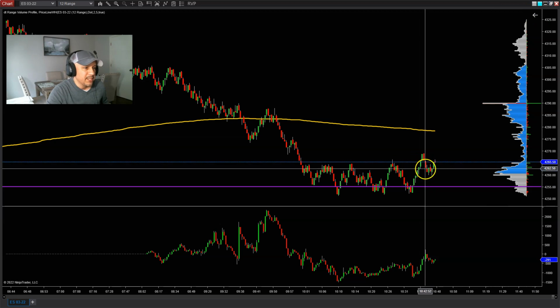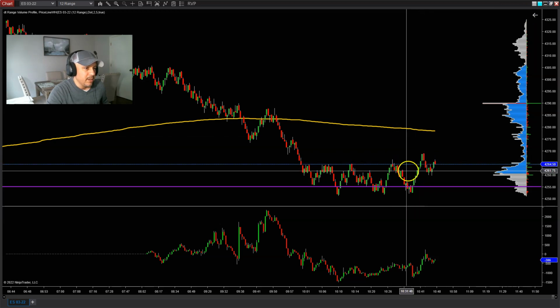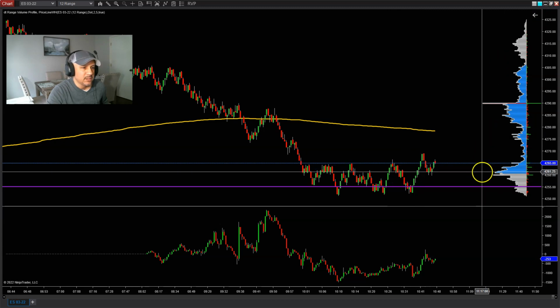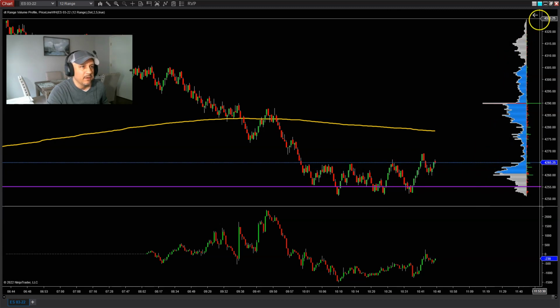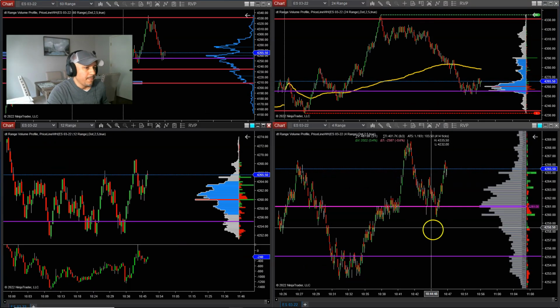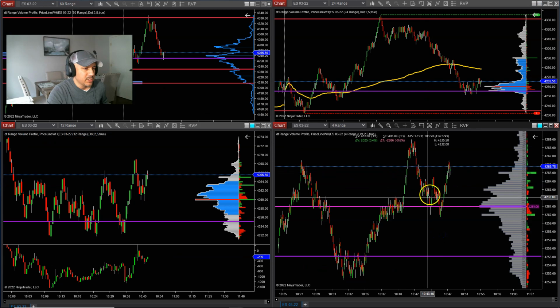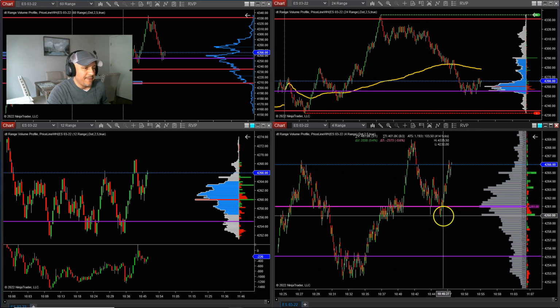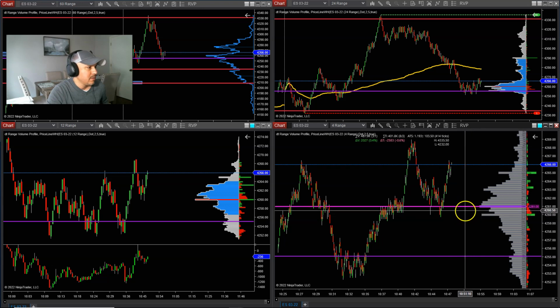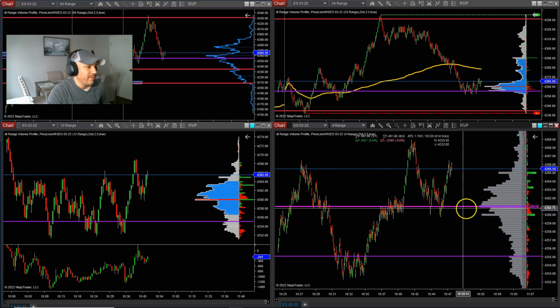Once I saw price breaking back into this swing here and basically breaking below 61, yeah, for a quick little scalp there. And as soon as I got in, right shortly after my trade got filled, you can see what it did here. The VPOC shifted right here.